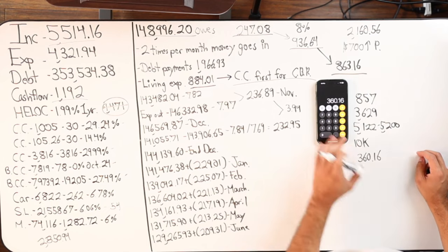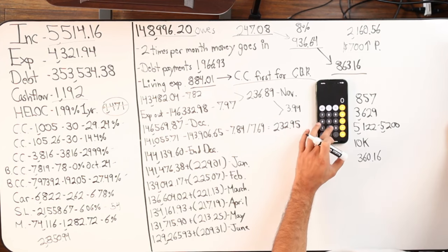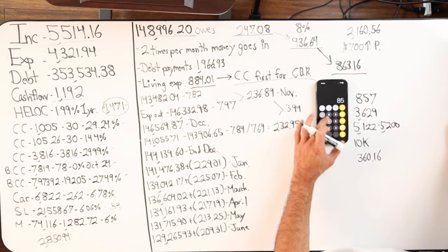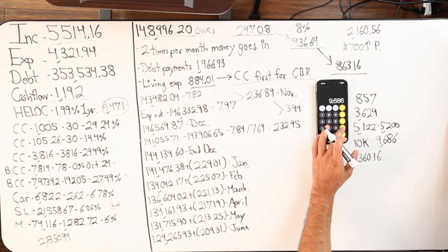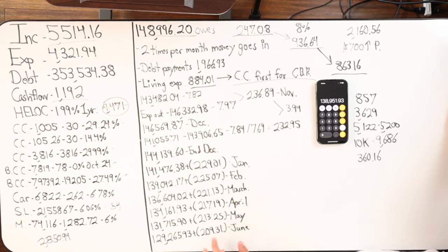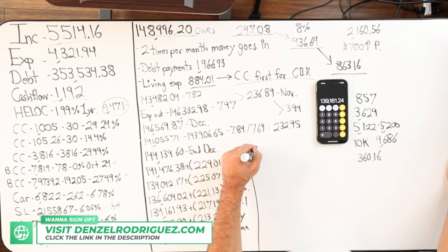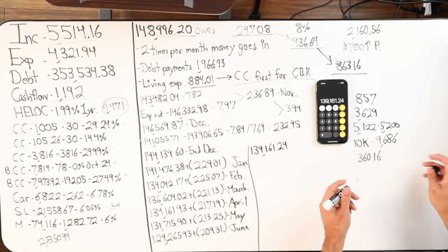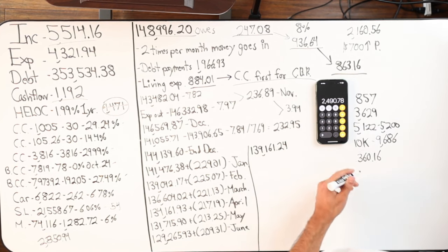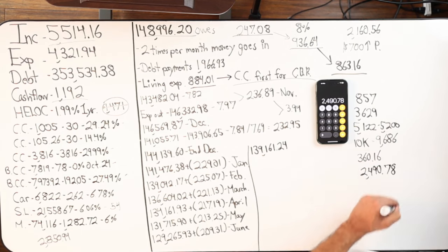So we're at 360.16 is the cash flow recovery here. This is overestimated, 10,000. It's actually less. So let me do the lesser number, right? Because I don't want to be too ridiculous here. And then 857. So it's 9,686. Plus the 129,265.93 plus that month's interest, 209.31. So now we owe 139,161.24 minus 360.16. Our new expense number is 2,490.78.